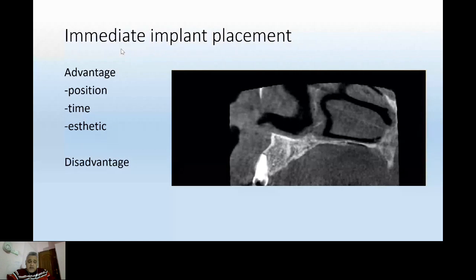Also, it is better aesthetically, especially in the anterior teeth, because with the extraction of the tooth, the buccal plate of the anterior teeth is very thin, sometimes about half a millimeter, or 1 millimeter or 2 millimeters. So this is very delicate and may be traumatized during extraction. You may get a depression on the buccal plate, which leads to a poor aesthetic appearance of the implant placement in this area.